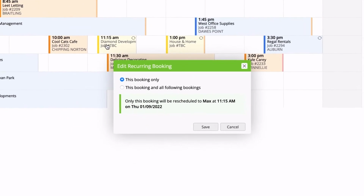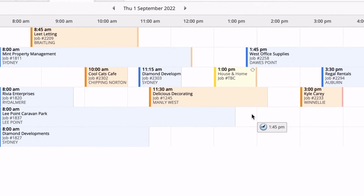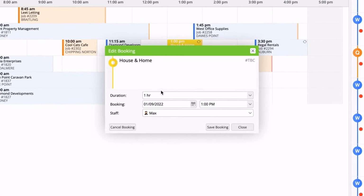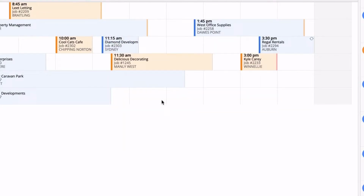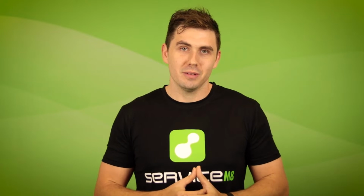And if we want this change to only affect this 1 week, we can select only this booking, and it won't affect any other recurring jobs. This effectively breaks that job away from the recurrence pattern, and it will not ask you again for any further changes you make to that job. And if the customer wants to skip a visit, you can also now cancel future bookings straight from the schedule. Altogether, there are some significant enhancements to make managing your recurring work much easier.